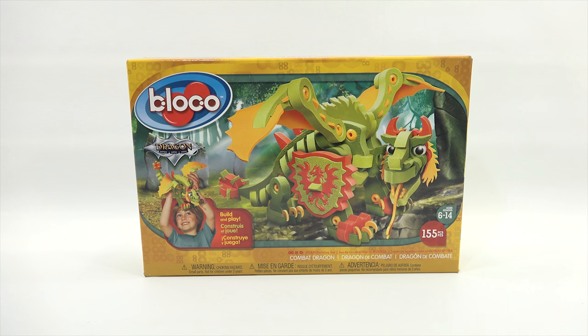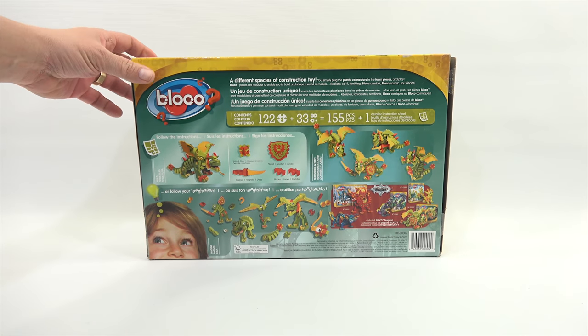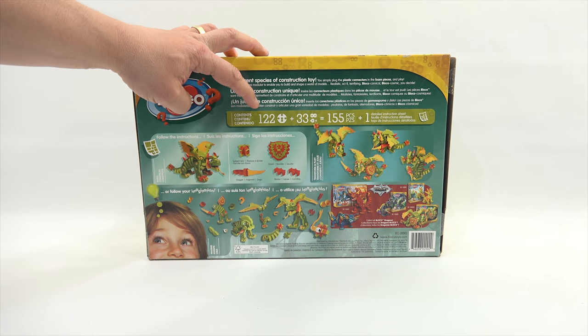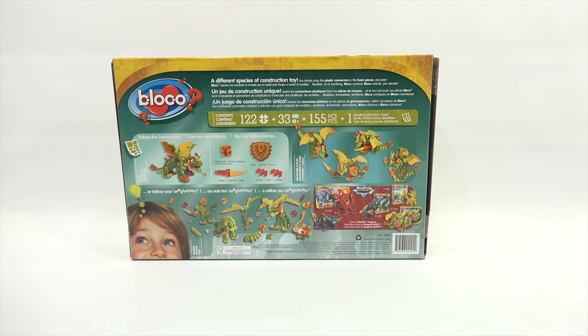This is a one-figure set, so that's why I'm building this one. Ages 6 to 14, 155 pieces. This is the Combat Dragon. Doesn't that look really cool? Build and play set. And, well, let's check out the back here. All right, so it's 122 pieces of foam, 33 connectors, a total of 155, one instruction booklet. Now, we've read the upper text before, and we know I'm going to use my imagination, but it looks like there are other dragons in the series, just like the other ones.